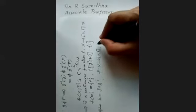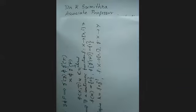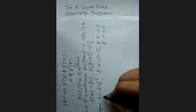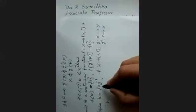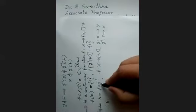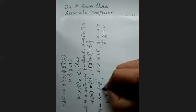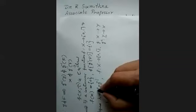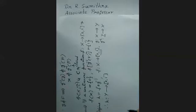And where is g from? g is from x to y, correct? x to y. So where is g inverse from? g inverse will be from y to x. So where will h be now? Therefore h should be a function from where to where? It will be the domain of g inverse, that is y, and codomain of 0, 1. So we got a function.